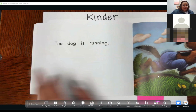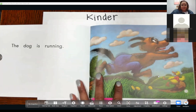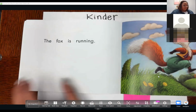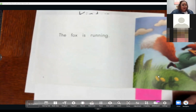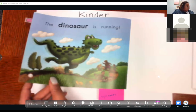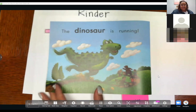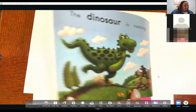Then you'll notice that the sentences are almost the same on every page, and the pictures are really helpful. So the dog is running. The fox is running. You see there's only one line of text and about 4 words or so. So that is a kindergarten book. Let's see how many pages are in this book. There's about 16 pages. It says the man is running and then the dinosaur is running. That's why all the characters are running.